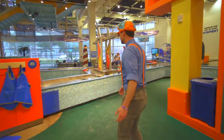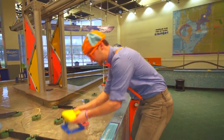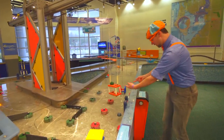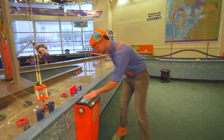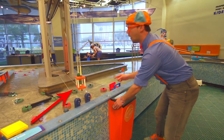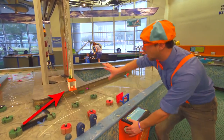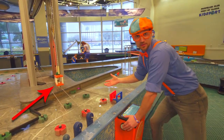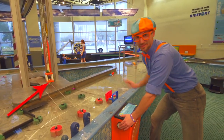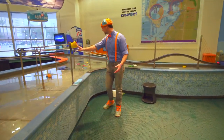Look at this room. There's so many great things to play with. Like in the water, look. Oh, and look at this. This is the port cargo crane. When you push this button, the crane takes the cargo across the bay, like in real life. Bye-bye, cargo. Woo!